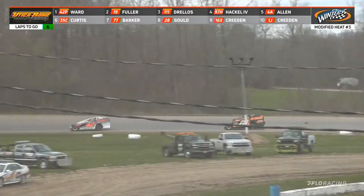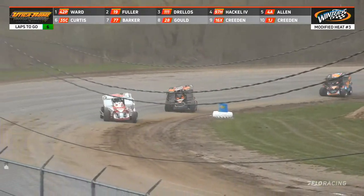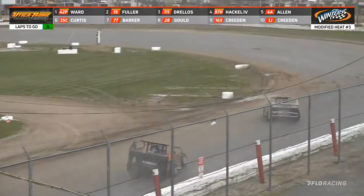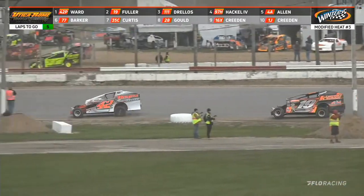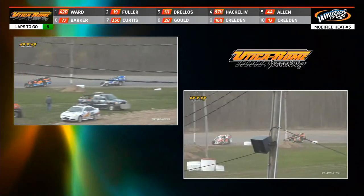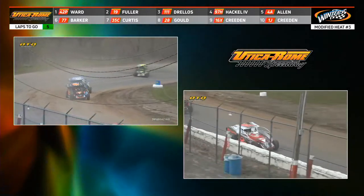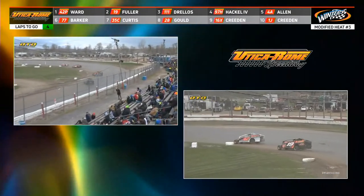Again, only four will qualify. We've got two consolations tonight for the Three Bastards Brewing Modifieds. Fuller second, third, Bobby Hackle fourth. Here comes Alan Barker now. Barker gets by Chris Curtis as we go double box here. Battle for third and fourth on your left, your leaders on your right. Fuller content right now to follow Pat Ward as we are halfway through heat number three for the Three Bastards Brewing Modifieds.